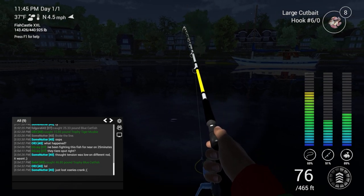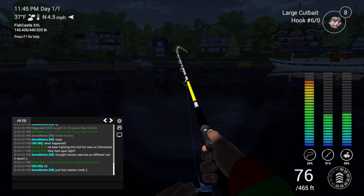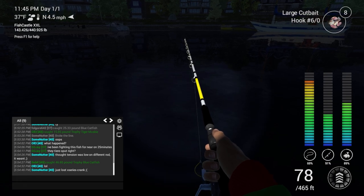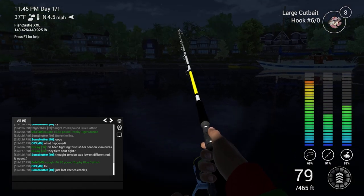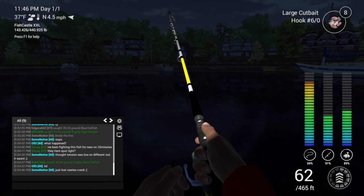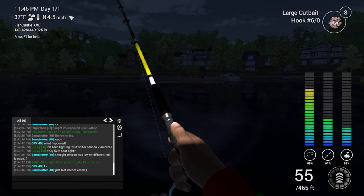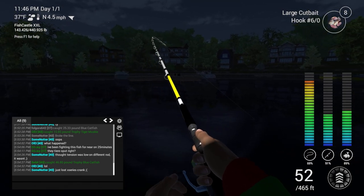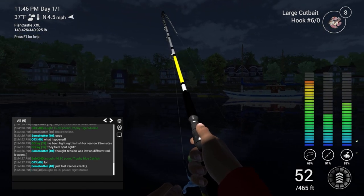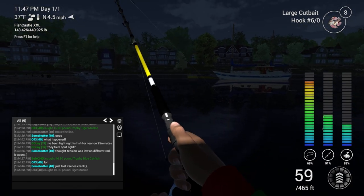If we can just do a little reel here and there, and it's stuck to the tension again, this is like, I just can't. I honestly don't know if we can get this in, but I don't want to give up, you know? Oh, this is closest we've been in a while. 50. We're at 50. Come on, stop pulling. Oh, come on, please.